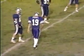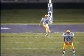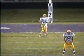Tony Shelby, just a sophomore. We'll be hearing a lot about him in the years to come, no question about it. There's a good look at Jeff Poisel, the kicker for the Ben Davis Giants, and he's had an outstanding season. He had a 57-yard field goal last week.